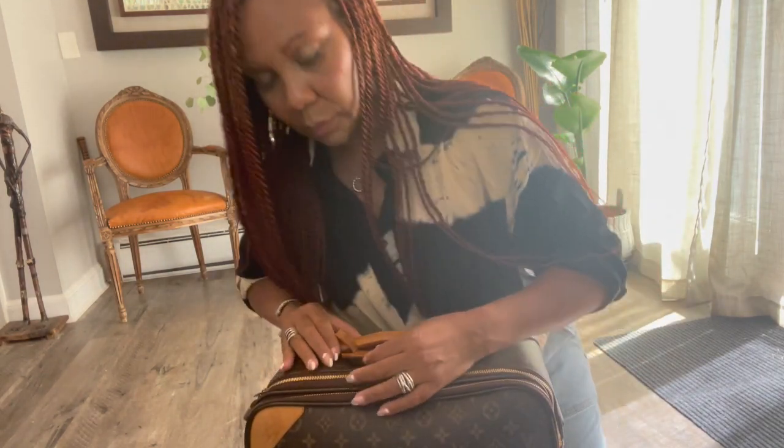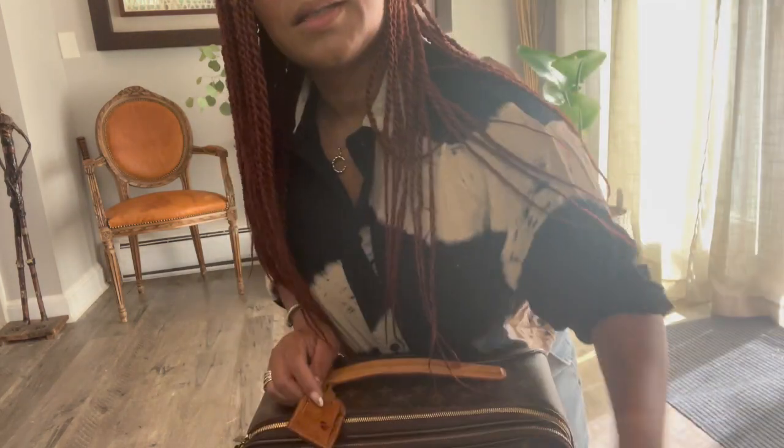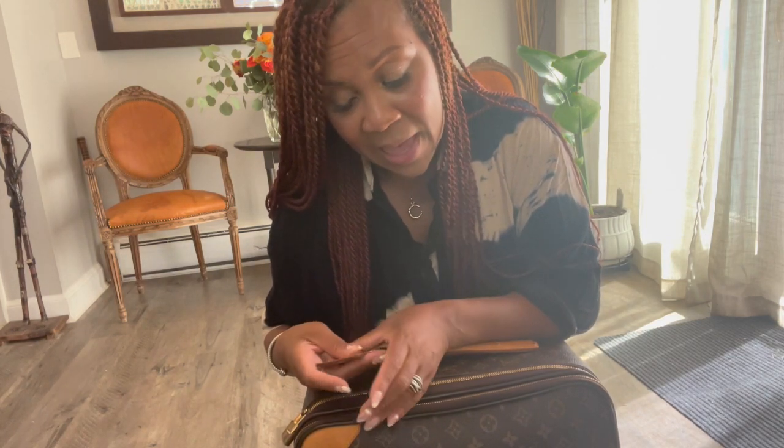So this right here, I ordered separately. Let me show you the tags. And what I did was, let me just show you the tags. Hopefully I can zoom in. And I have my initials on it. This did not come with this luggage. However, you can order these and put your initials on them. Better yet, you can buy these pre-loved without any initials, and you can go into the Louis Vuitton store and they will get these monogrammed for you for free.